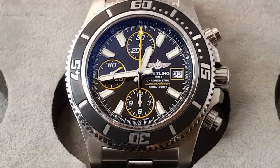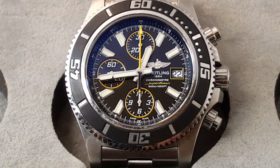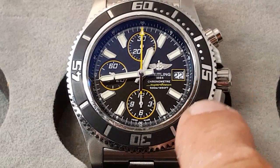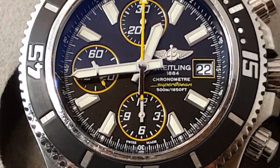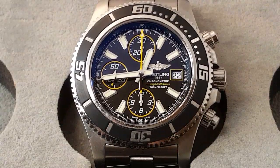The first one I'm going to talk about is the Breitling Superocean Chronograph. I like that it has a plastic bezel that's not easily scratched, and it is rated for 500 meters or 1,650 feet. But as we all know, if you're doing amateur dives, the deepest you're going to go is 25-30 feet. That's what the instructor will take you down, and it's a good watch.